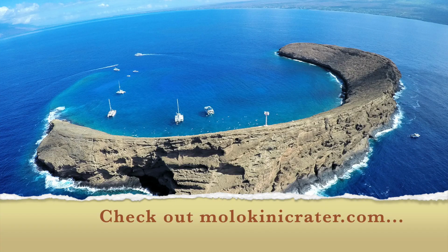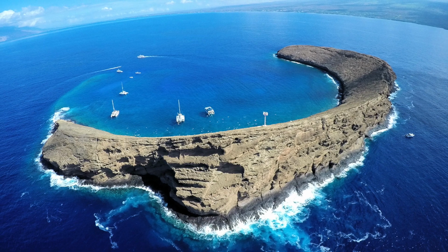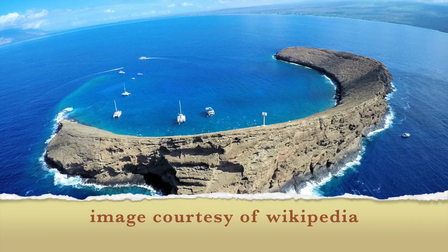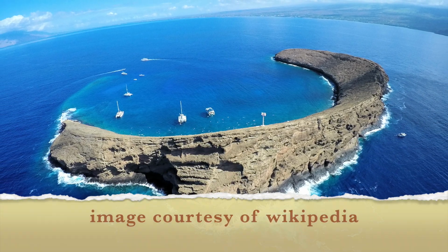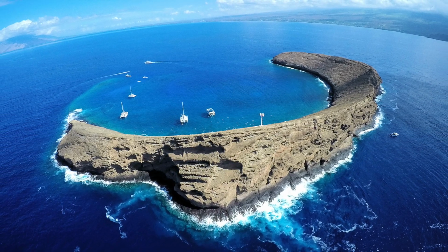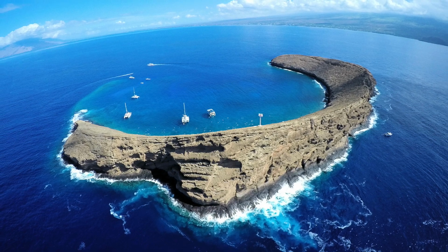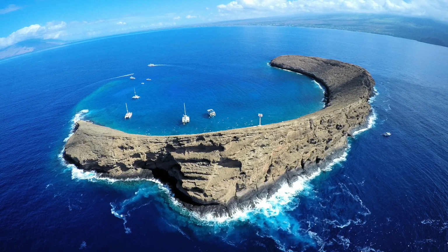Now, if you'd rather go out into the ocean and see the real thing, consider snorkeling either instead or in the afternoon. There are a lot to choose from, but perhaps one of the coolest is Molokini Crater. It's a small, uninhabited island 2.5 miles off the coast of Maui and a highly popular place to go snorkeling.